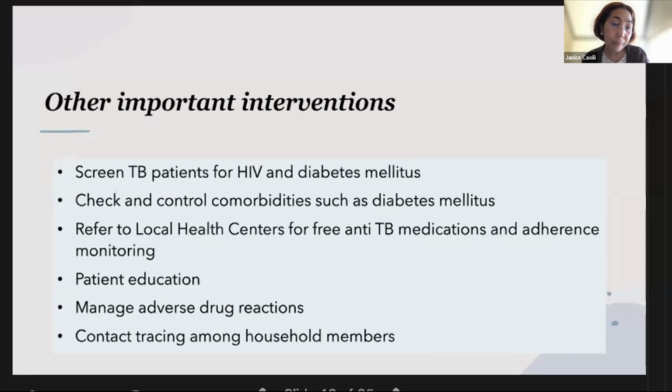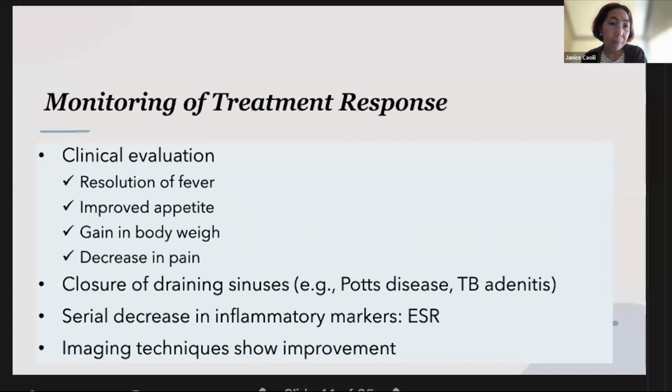properly managed. It's also important to do contact tracing among the household members, because if we're just treating the patient and we're not treating the source in the household, then our patient will still be susceptible to getting reinfected with TB. Okay, monitoring of treatment response, clinical evaluation is the most important.